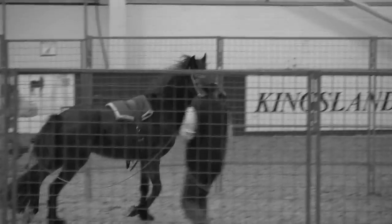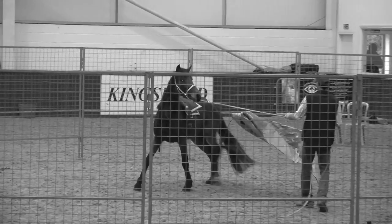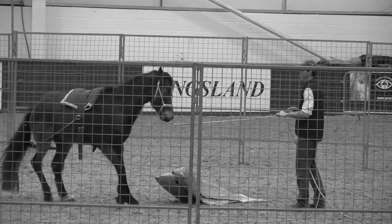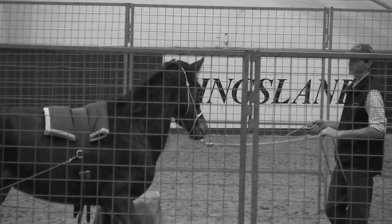And then with the bags and the desensitising, I even got that to follow her along as it went along. And she was a little bit worried about it to start with. And then I could flip it up to the side. She stayed relaxed and calm. So happy with that.